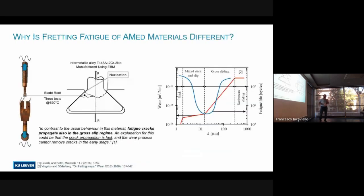So the idea came from a literature review that I did, I think, around 2018. And so far there is only one published data set: some Italian colleagues got this type of specimen, which they call a blade root, made of intermetallic alloys using the electron beam melting technique, and they did 3 tests at a very high temperature. The mechanism was exactly the same: crack initiation at contact propagates till the failure of the blade. In their conclusion, they mentioned something interesting. They said the fatigue cracks propagate even in the gross sliding condition, and the crack propagation is very fast for this AM made material.